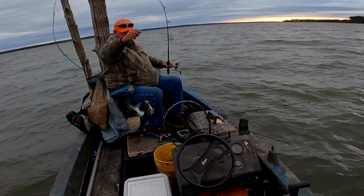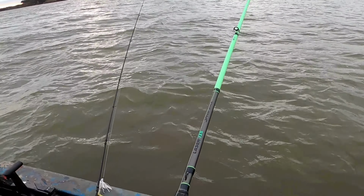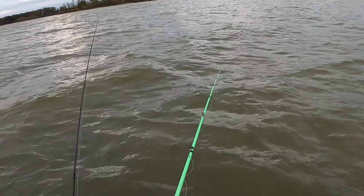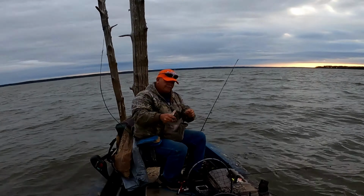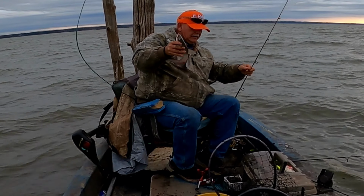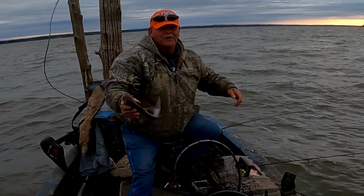All right. Not as big as the other one. He's a legal fish. The legal fish are 12 inches and up. Anything under 12, you have to open that. It's another good eating size. There you go. That's what I fish for. Right. I fish to eat.